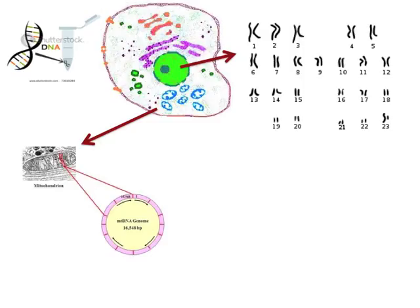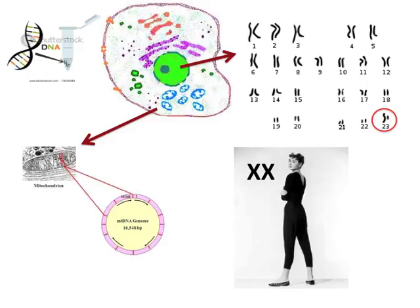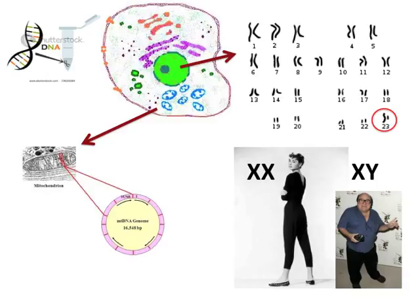In the nucleus of the cell, this little green blob up here, we have the 46 chromosomes arranged into 23 pairs. And the 23rd pair is also called the sex chromosomes. They're called either X or Y. With women, they get two X chromosomes. And with men, you get an X and a Y chromosome, and you end up looking like that. So, yes. The Y chromosome is very short and stumpy.